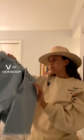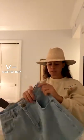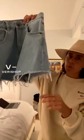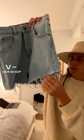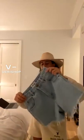So the reason that I really do like this style as opposed to other ones is because of the fringe. It has a raw hem, and of course when you wash them and dry them, it's going to start getting more worn out and look more vintage and distressed, which I really like.